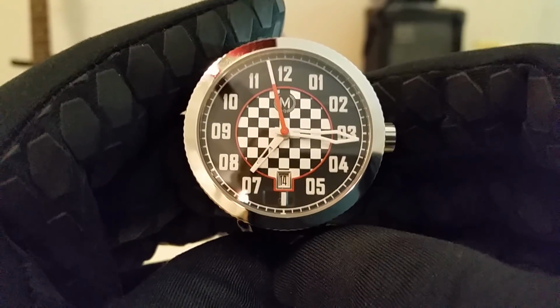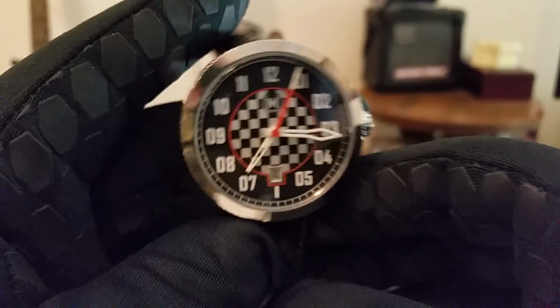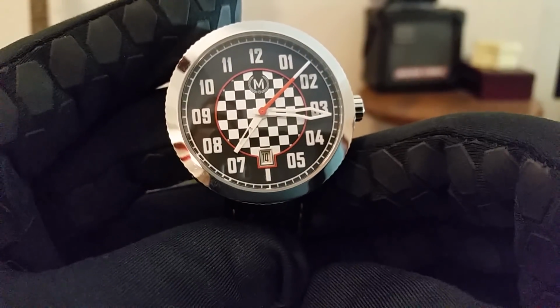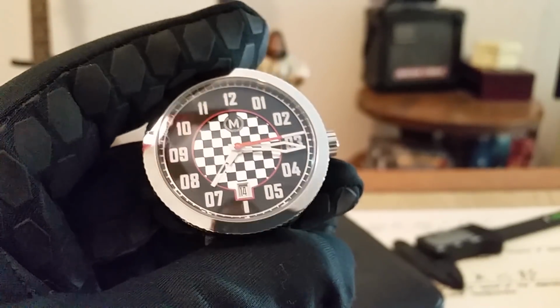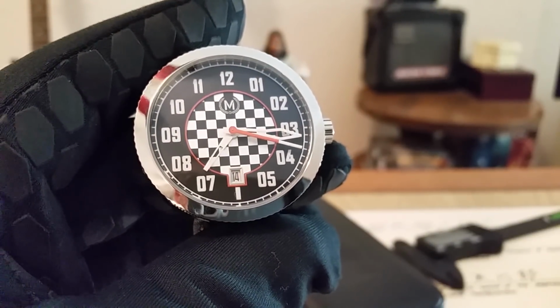But very awesome racing-inspired watch from Marchand. It has similar looks to the Debonair, the quartz model that I showed last time. I'll leave a link to that video down below so you guys can check that out. Also, I'll leave a link to their website so you can go check out these watches. But very nicely done. Just about everything about the way they're doing these watches is very nice.